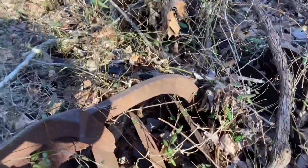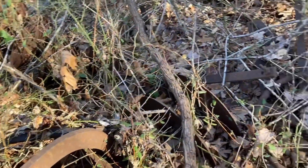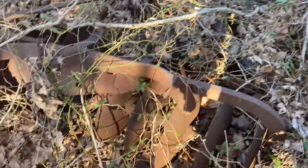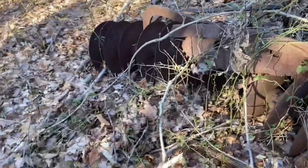Oh, I'd love to have this in my front yard. But chances are I'm not going to be moving this. Interesting. I don't know how well you can see that.